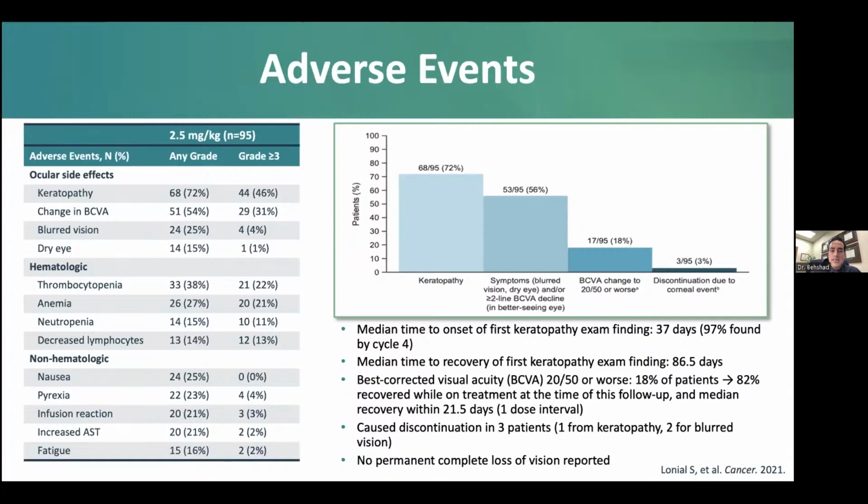The other important thing is that the ocular side effects all resolved with either holding or stopping the treatment. So there has not been any permanent significant vision loss in these patients. That's the other reassuring thing that's good for us to know as eye doctors when we see these patients. That's something we can definitely assure them of.